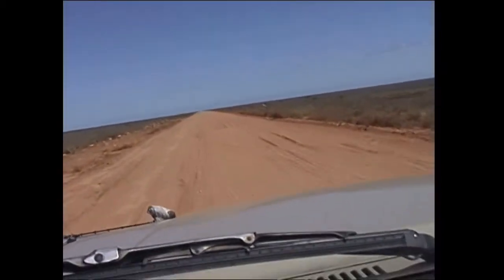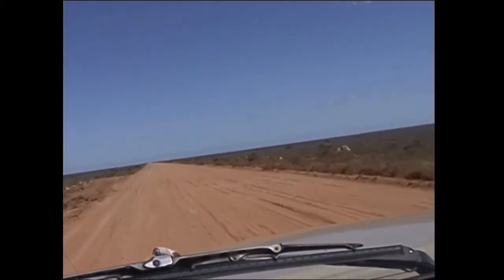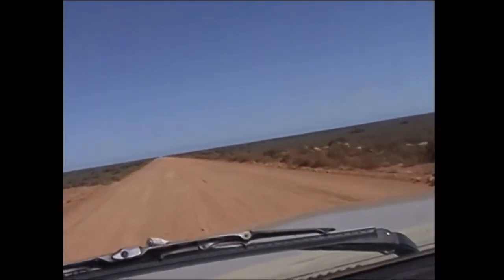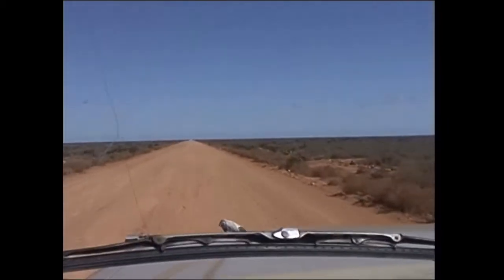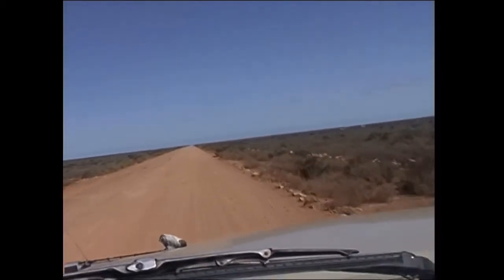Start up. Hey, soppy tail. Oh, was it? We got very dusty. Poor old Stumpy crossing the road there. It'll be a dusty Stumpy now. We've straddled him all right.